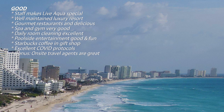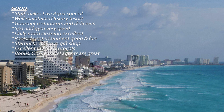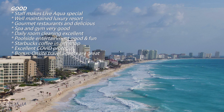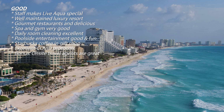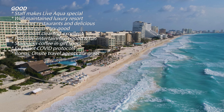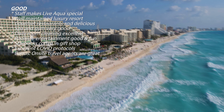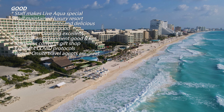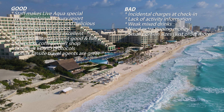Let's wrap this up and bring our good, the bad, and the ugly list together. On the good side, the staff makes Live Aqua special. They have well-maintained luxury resort, gourmet restaurants, and delicious food. Spa and gym were great. Daily cleaning was excellent. Poolside entertainment was good and fun. They had Starbucks coffee in the gift shop and excellent COVID protocols. And on the bonus side, the on-site travel agents were great. Tell Alejandro I said hi.